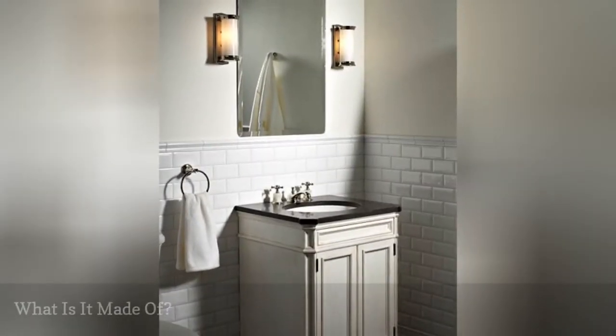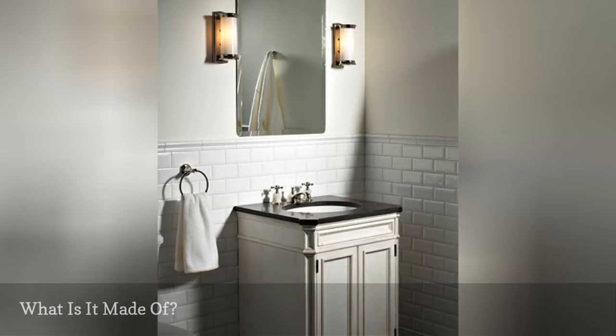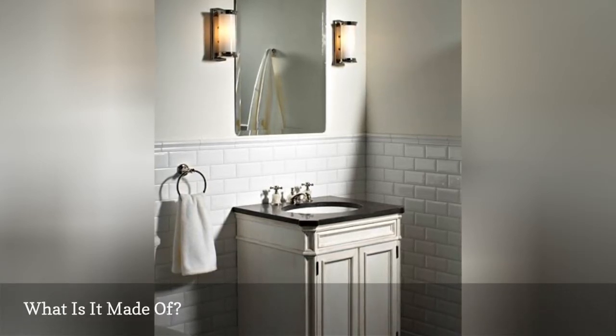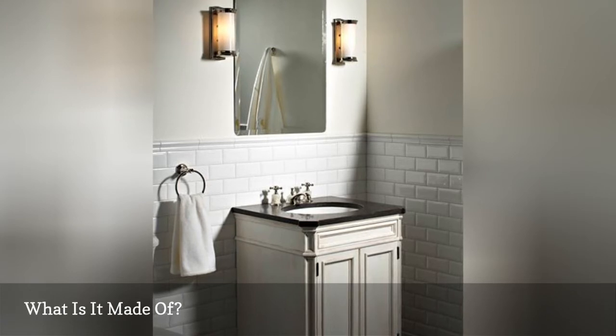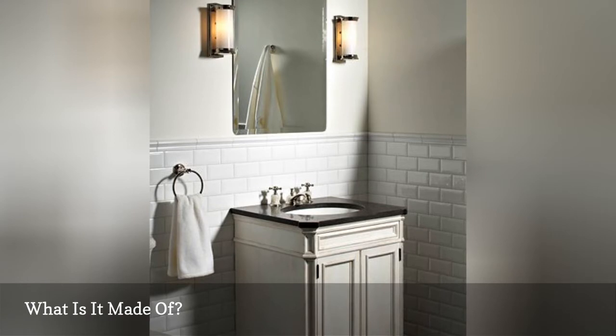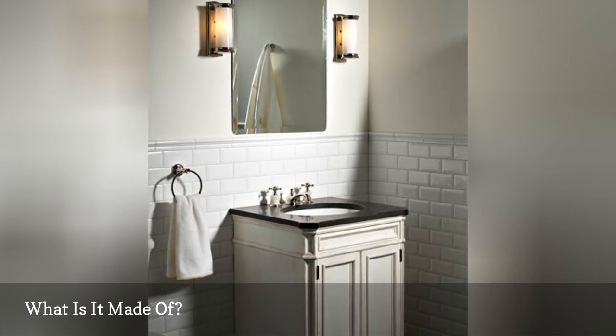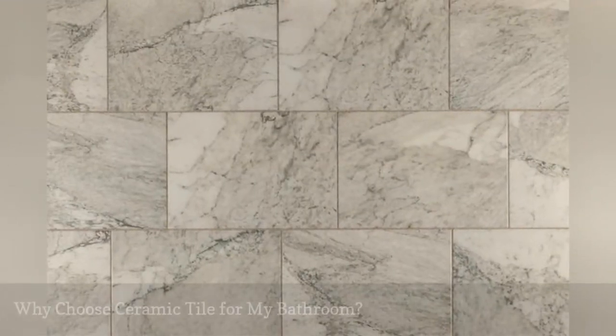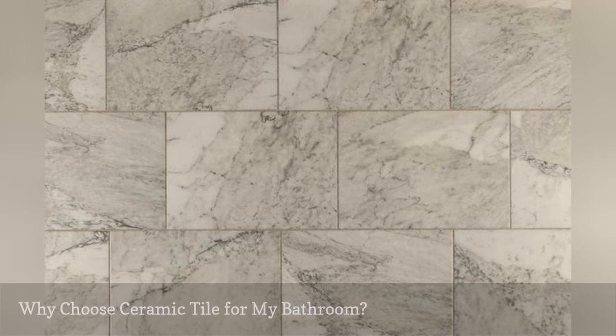Tiles can be made from many kinds of materials, including natural stone, glass, metal, and even leather. However, next to porcelain, ceramic is probably the most common, and certainly the oldest, type of tile used in the home. In fact, ceramic tiles adorned bathrooms as far back as the Roman Empire. The reasons for selecting ceramic tile are both practical and purely decorative.